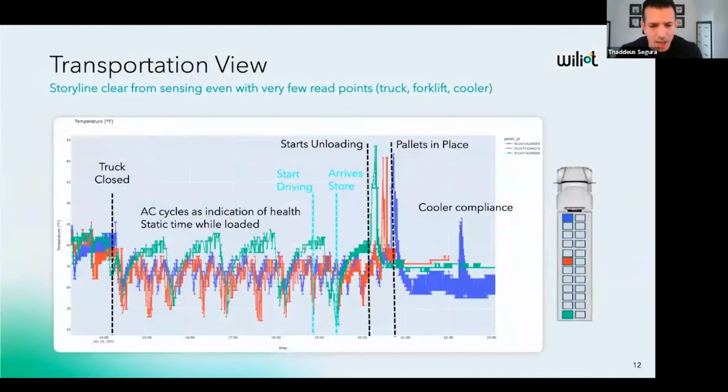So if you take a look at the actual transportation, you can see a whole bunch of interesting things on here. I don't want to get too deep into this because we could easily spend half an hour talking about this single slide. But if you look on the right, there's a little legend showing where the pallets were placed in this truck. And you can see the different temperatures. You can see there's a difference in temperature between the middle and the front and the back of the truck. You can see these clear cycles of temperature where things seem to rise over time and then kick down and then rise over time and then kick down. And these are actually the cooling cycles of the AC. And you can see it happening across all these pallets.